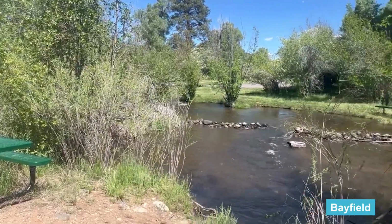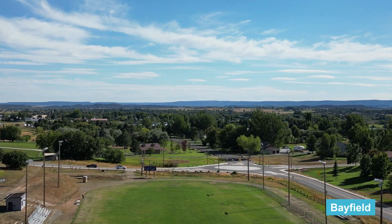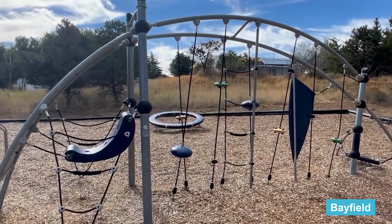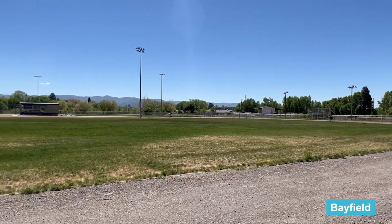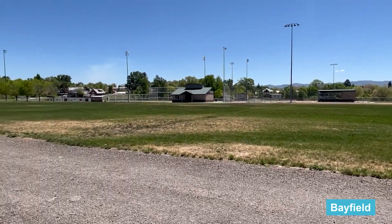Also, that's a great area if you have kids to go play in the water, enjoy the water. Great sports complex, great playground, and then there's baseball fields, there's a skate park as well, so really awesome things to do in that area. There's a little track as well that you can walk or run around. So I know that's a little bit of a tangent, but I wanted to mention that first while we're talking about that area.